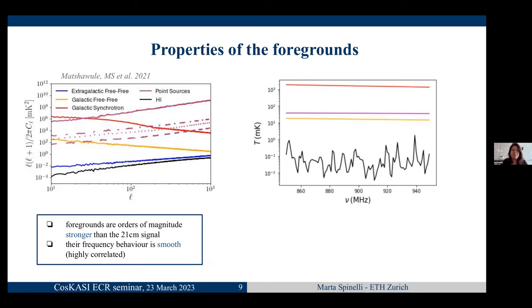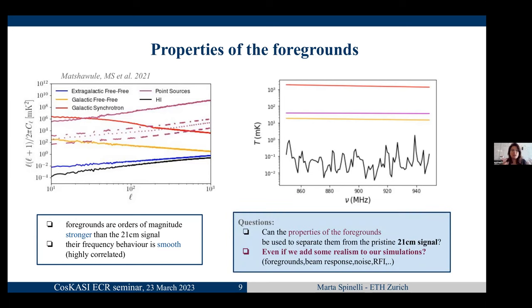So just to recap, there are two things that summarize the properties of the foreground with respect to the signal: the foregrounds are orders of magnitude stronger, and also the frequency behavior is quite smooth, because they are highly correlated along the line of sight and frequencies. The question we want to answer then is, can this property of the foreground be used to really understand how to disentangle the signal and the foreground? So can we really then extract our 21 centimeter signal with no problem?